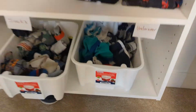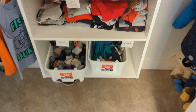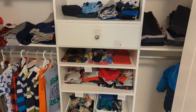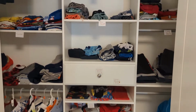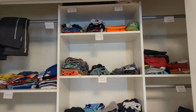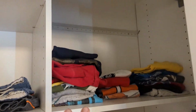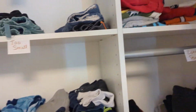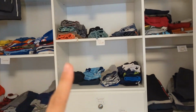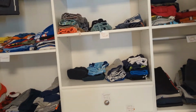All right, so let me just clean that up real quick. So here is my other guy's closet. And same thing, we've got labels galore. So I'll just give you a walkthrough of this. So my guy is 3. He can't really dress himself yet. So the fact that he can't really reach any of this, even if he could, he still wouldn't dress himself.